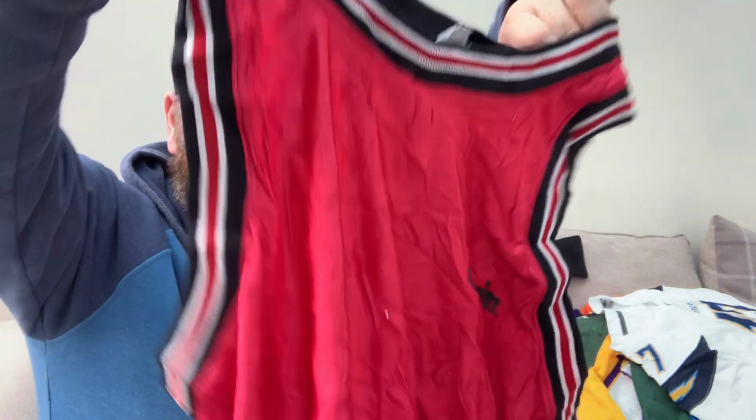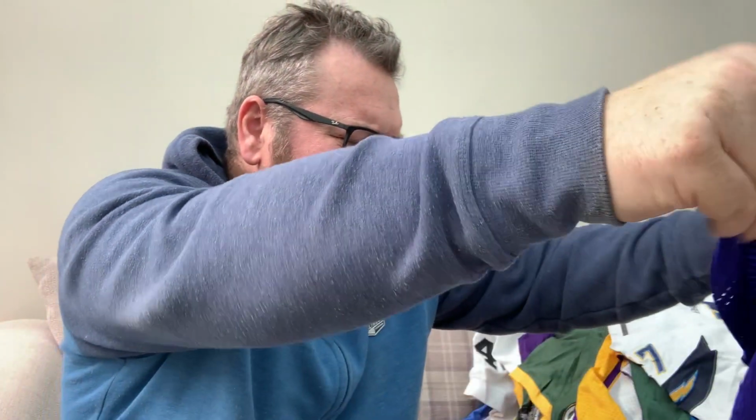This one is an Above the Rim Reebok. So it's just a basketball sort of warm-up jacket. That shouldn't really be in here because it's supposed to be all proper jerseys. But anyway.